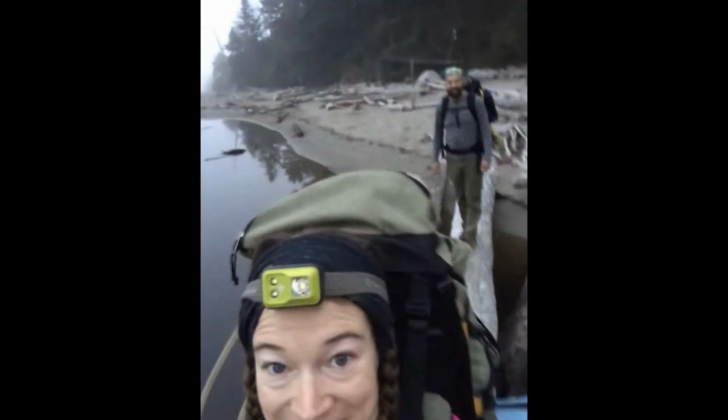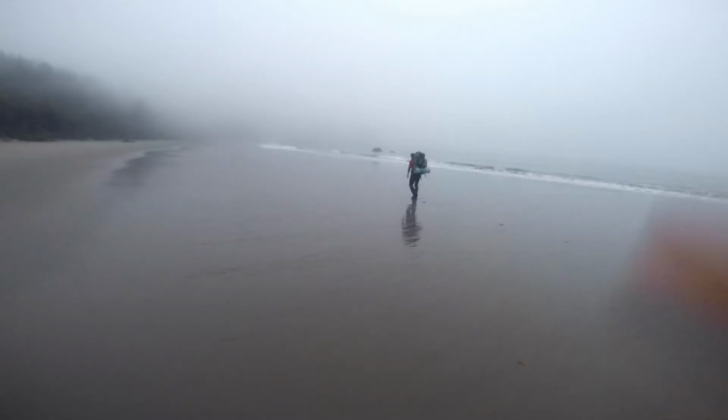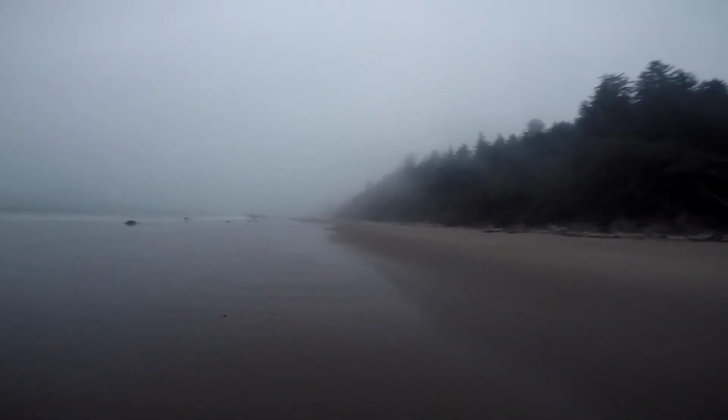We got up early the next morning to continue our way south. Oh yeah, that was an early foggy morning. But it's still pretty warm. Yeah, for mid-September, it was nice.